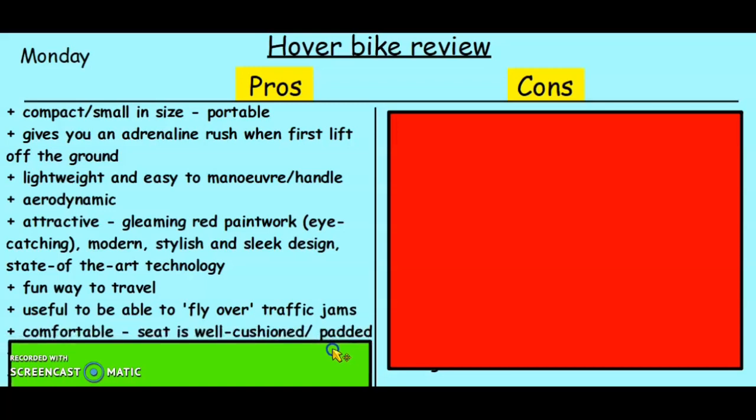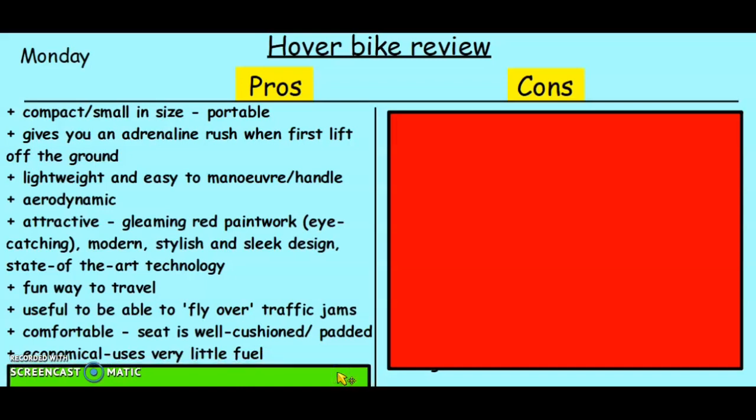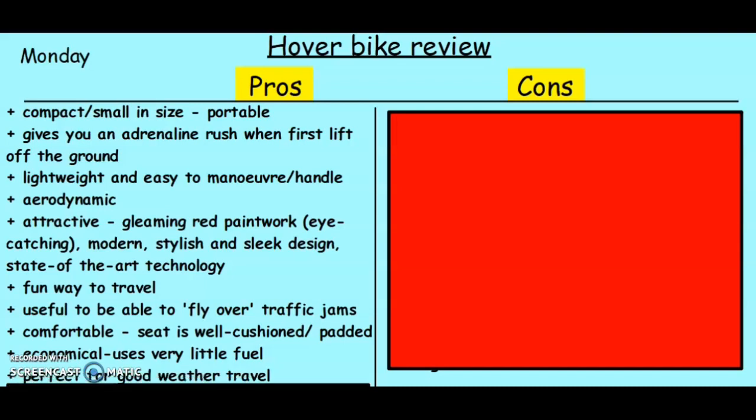Useful to be able to fly over traffic jams, for example, and traffic congestion. So really quick to get to work, perhaps. Comfortable, might talk about having a well-cushioned or padded seat. And you might talk about its economy, the using very little fuel. It might have been solar panelled or fueled using electricity or something more environmentally friendly. And you might have talked about it being useful in good weather. I don't know that I'd want to ride a bike like that in poor weather conditions, similar to a bike or a motorbike.